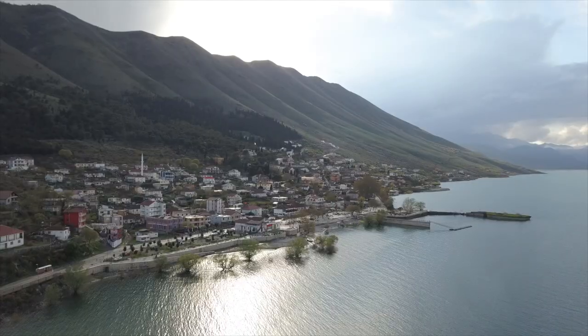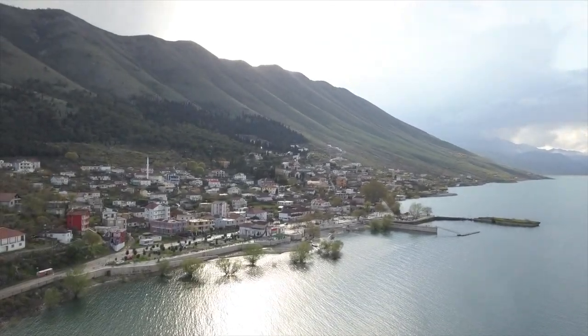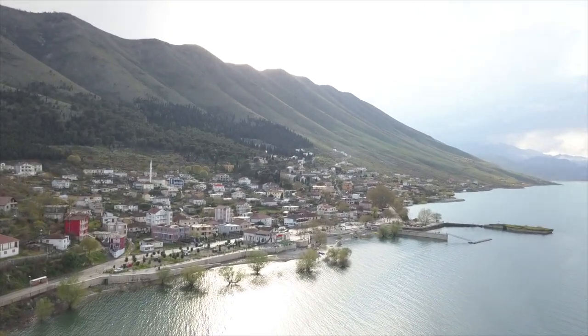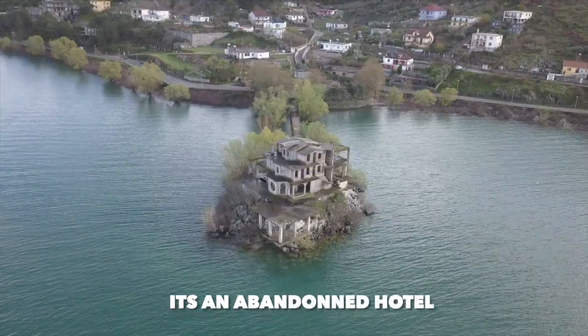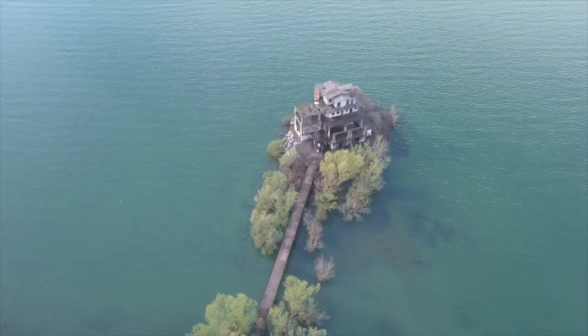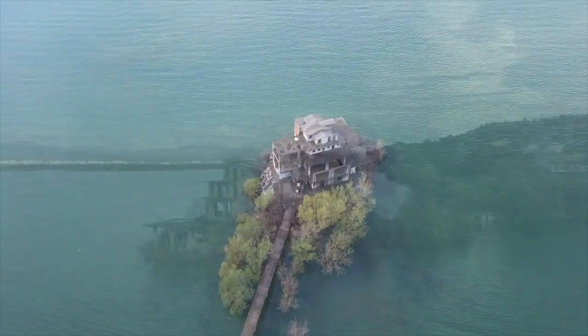So guys, we just drove to Shiroka. This is another little town, probably within about 20 minutes of Shkoder. It looks absolutely stunning. You've got this abandoned building just there behind me. Maybe tomorrow when it's not raining, I'll get the drone up and we can have a look at it. But yeah, wow, what an area and what a lake.